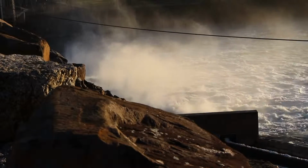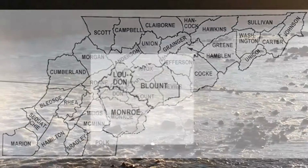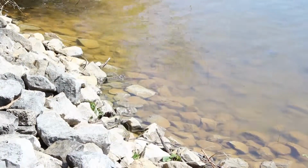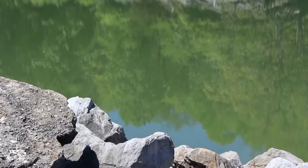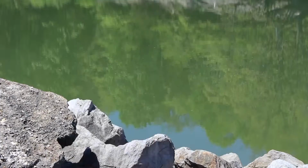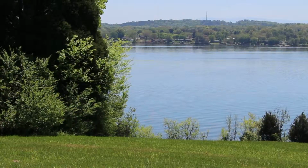The lower Little Tennessee River sprawls across three East Tennessee counties: Loudon, Monroe, and Blount. As many as 18 rivers and reservoirs in the lower Little Tennessee River watershed are on the Tennessee Department of Environment and Conservation's 303(d) list. While not all the streams or reservoirs are listed because of chemical contamination, others are listed because of stream modification.